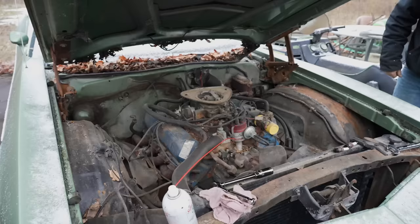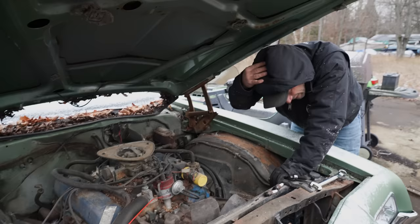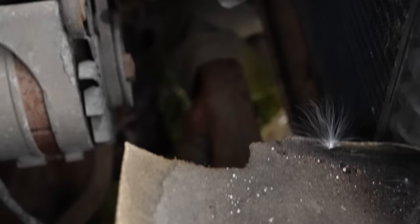What's on the front support? Tow strap. Brakes locked up? Let's go with brakes are locked up. Okay. We'll stay optimistic.